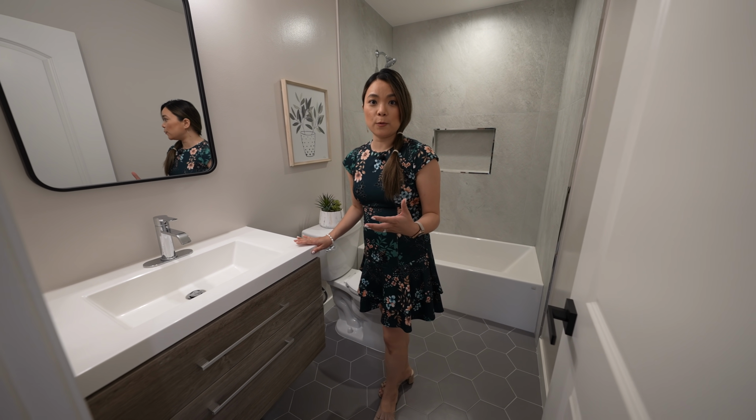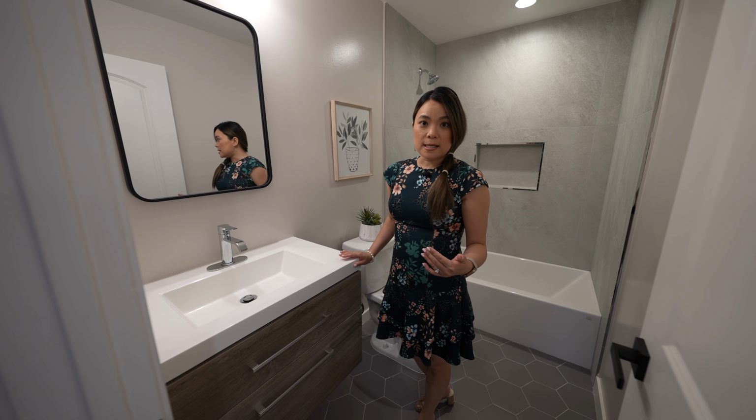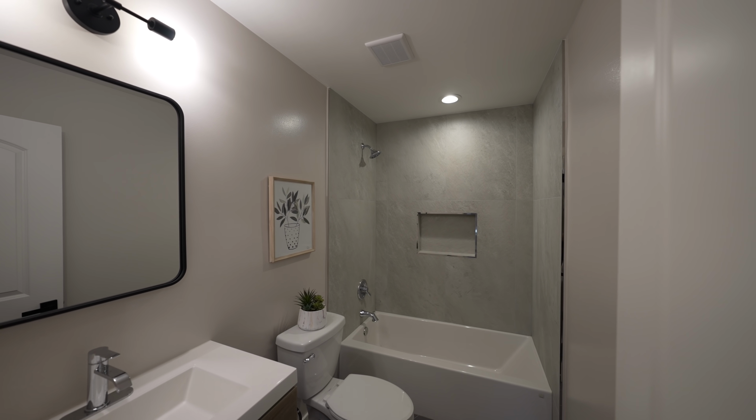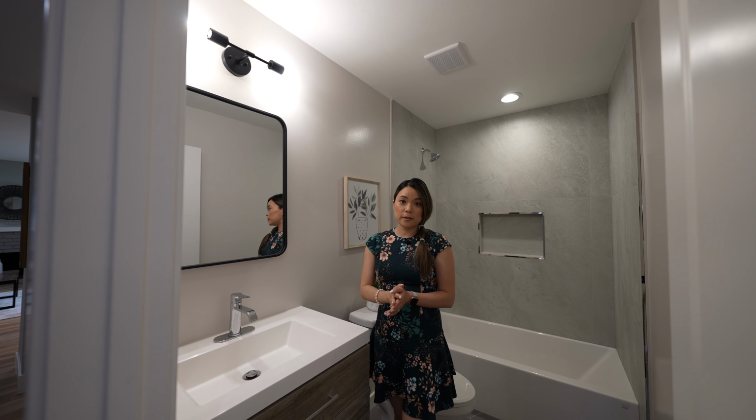Again, for the vanity, we use this 30-inch floating vanity. It pairs with the black trim mirror and light. It gives the bathroom a modern look.